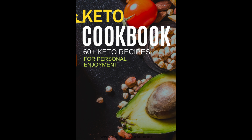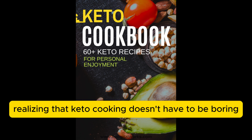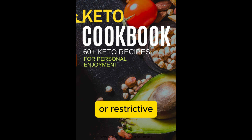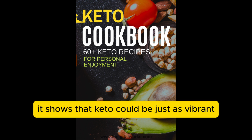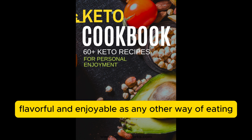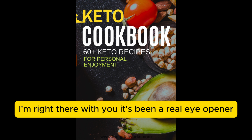For me, it's been realizing that keto cooking doesn't have to be boring or restrictive. This cookbook has totally changed my perspective. It shows that keto can be just as vibrant, flavorful, and enjoyable as any other way of eating. I'm right there with you. It's been a real eye-opener.